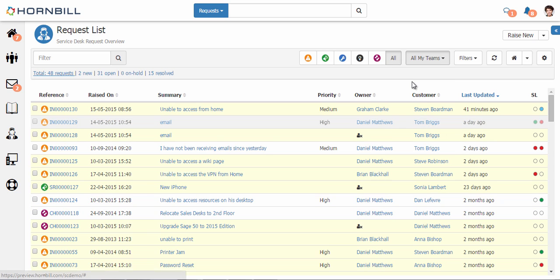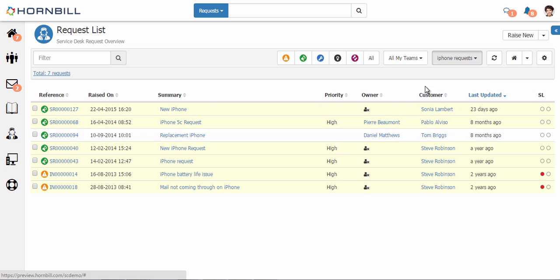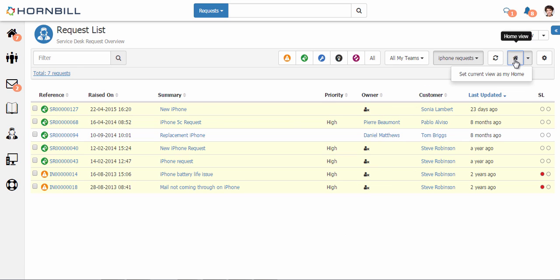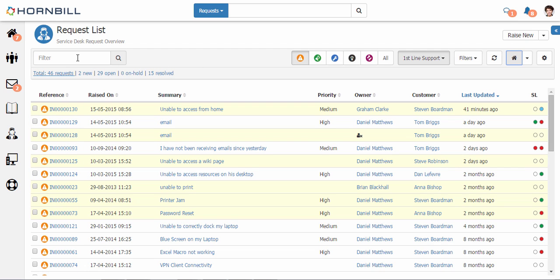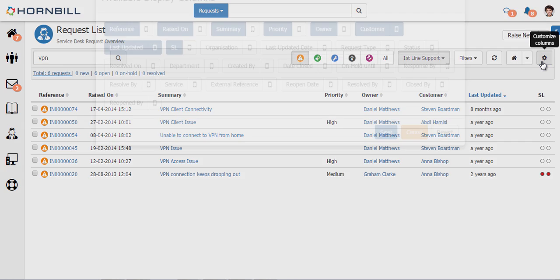He can look at tickets he's following, where he's been added as a member, or create his own filters that allow him to move between views which are important to him. Graham can define a home view and at any point revert to this view in one easy click. Graham can apply quick filters to any view. He can sort by columns and can choose which columns to display and their order.